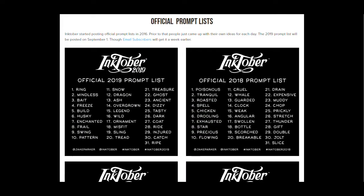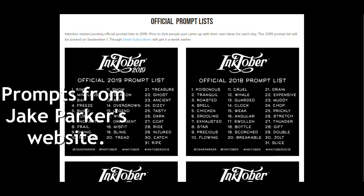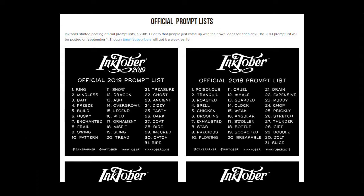Tip number 1. Have a think about the prompts before the challenge starts. Each year before the start of Inktober, Jake sends out a list of 31 one-word prompts like poisonous or guarded, and your challenge is to come up with something that somehow relates to that prompt. Some prompts are easier than others, and sometimes you can hit a brick wall and don't know what to draw. To make this easier, I would come up with ideas for each prompt a few days before the challenge starts, so you don't struggle with a blank page.